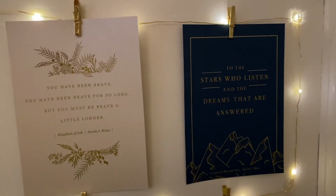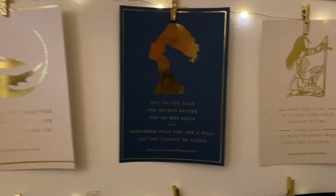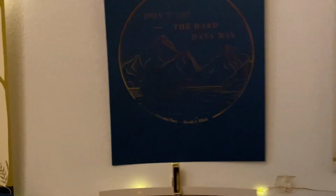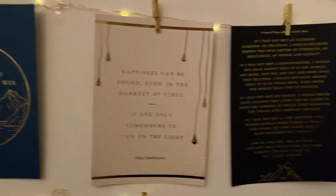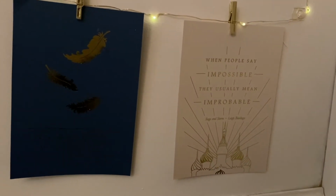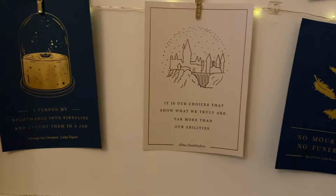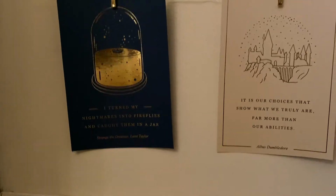And then we have A Court of Mist and Fury, Kingdom of Ash, A Court of Wings and Ruin, Heir of Fire, Throne of Glass, Mist and Fury. I believe that's Mist and Fury too. Yeah, it's hard to see on that paper. Dumbledore, Wings and Ruin. That's Rhys's speech, his really long speech that he gives. That one is Siege and Storm. That one is Six of Crows. It says no mourners, no funerals. And then that one is another Harry Potter. And this one is Laini Taylor, Strange the Dreamer.